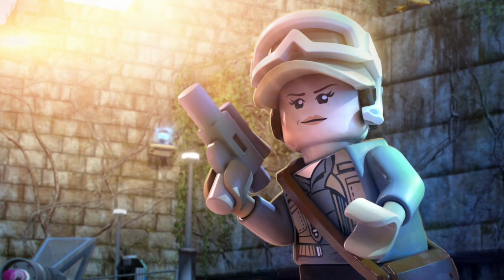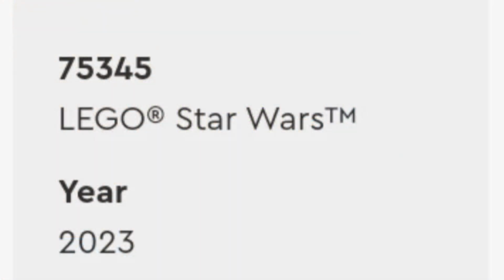In the weirdest news this week, we know what a 2023 set is from LEGO themselves. So on the LEGO instructions page, LEGO put up randomly a few 2023 sets accidentally. They're still up there though, so I have no idea what's going on. But yeah, here's a 2023 set number, 75345. Will be releasing in 2023, so very interesting. That's now officially confirmed, and we're probably not going to hear anything on this set for a while now.